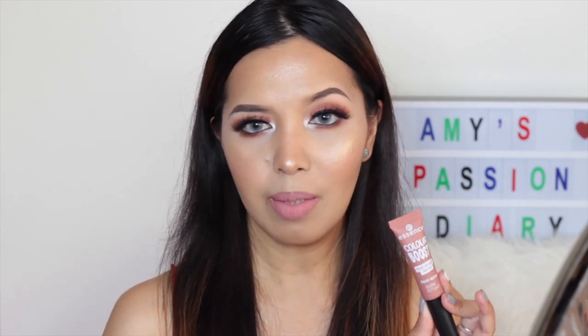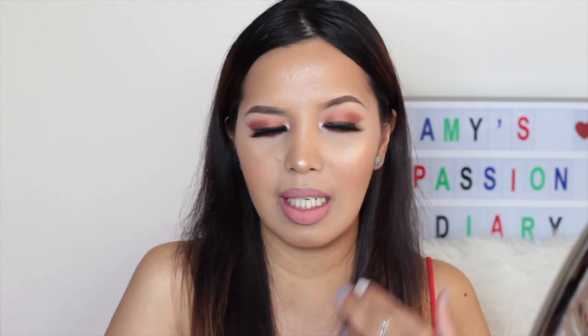You guys, this shade though, Wanna Play, sobrang ganda ng color payoff niya. This is something that I will be definitely wearing every day if I am feeling like wearing liquid lipstick. Definitely appropriate for every day. It's kind of like my lips but better, yung shade niya.